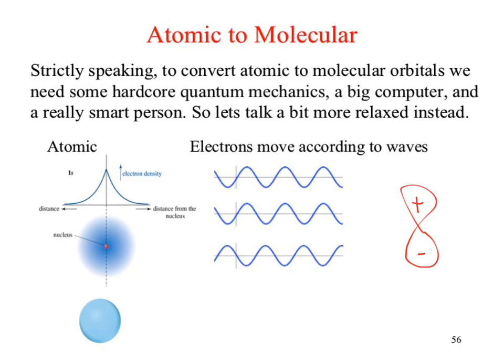Why are we talking about waves? Because electrons are waves and particles. Okay, that whole hopping thing, ta-da! There it is. This is why they do it. This is stupid wave stuff. So you got to deal with phases.